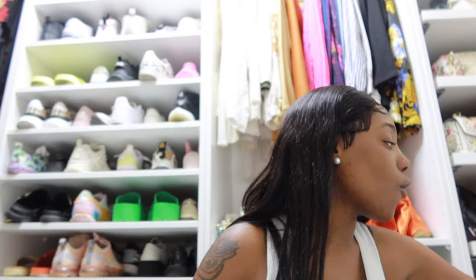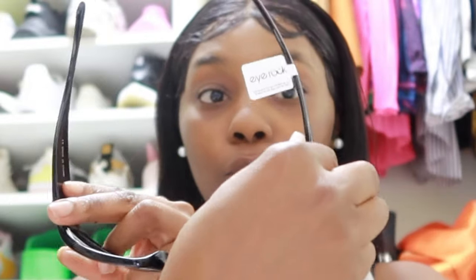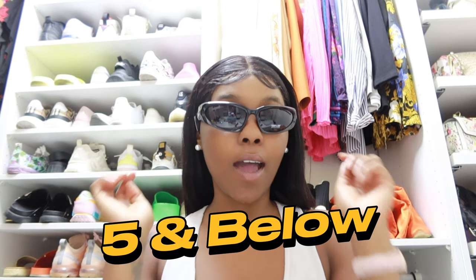I like them. You gotta really have an outfit on for those. So, I thought I just bought these. Literally, you could tell. Just bought these yesterday at Five and Below. And child, I really thought they was like the same ones. So these are $5 at Five and Below.